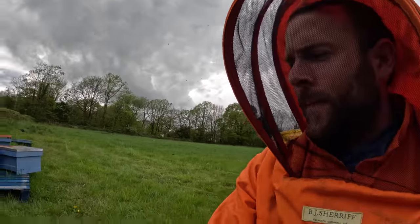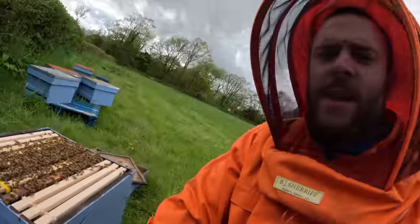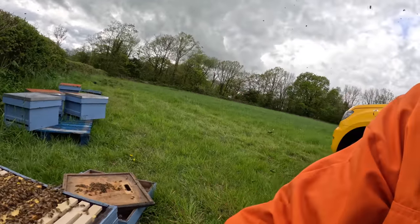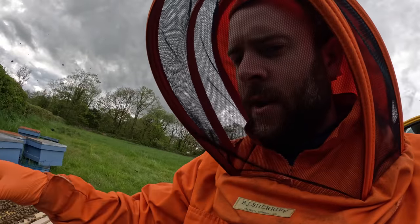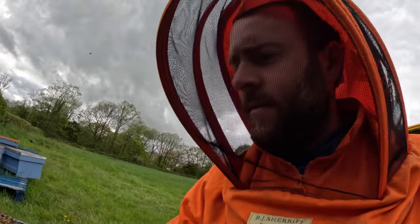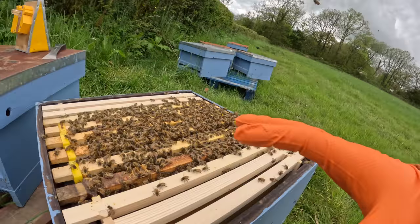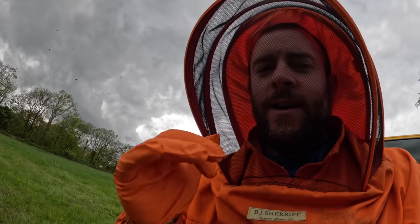Right, down here, and we're taking nucs from these hives. These have been put in full-size hives just to stop the bees from swarming. And there's more bees here than what we need, so we're going to make the nucs up just at the right strength for transport. That's one good thing about when you've got more frames to choose from. You can make the nuc exactly like you want it. Enough stores, enough brood, enough bees, that type of thing.